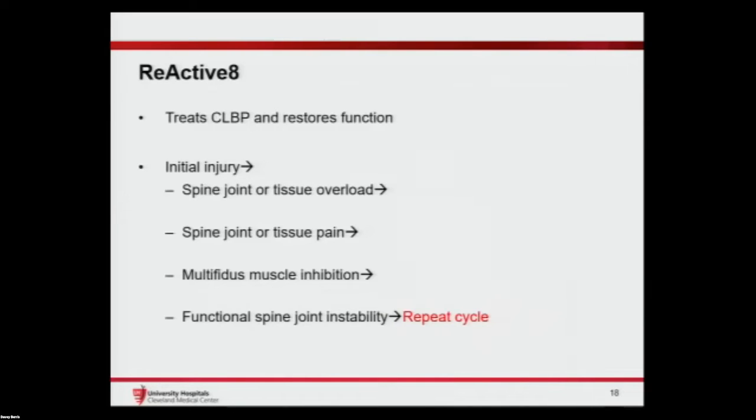Typically in patients who have chronic back pain, there's some sort of injury and they get spine joint or tissue overload. There becomes pain. They get multifidus muscle inhibition. And then ultimately there's a functional spine and joint instability and they're in this vicious cycle and they don't get better. Whereas most of our pain treatments, epidural injections, medications, we're just trying to focus on treating the pain. This therapy is focusing on improving and restoring function and really focusing on the small muscles around the spine.